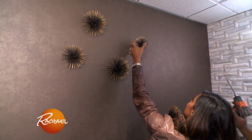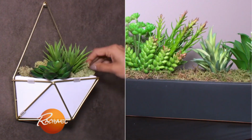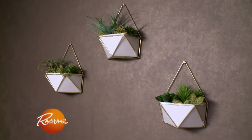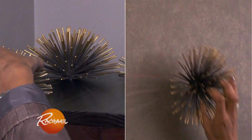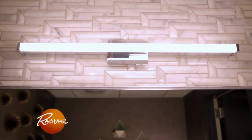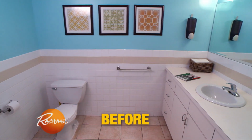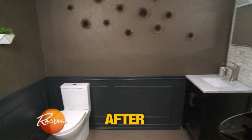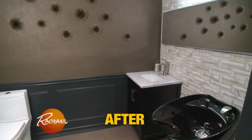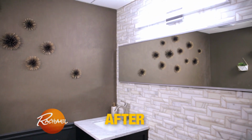Let's go right here. In designing this bathroom, I'm really focusing on the beautiful treatment of the wall coverings, making it pop by adding a little bit of greenery and a whole lot of texture with these cool, funky wall art pieces. We went from a Caribbean tropical blue to a really sexy, sleek city vibe. This might be a small space, but it's a huge transformation.